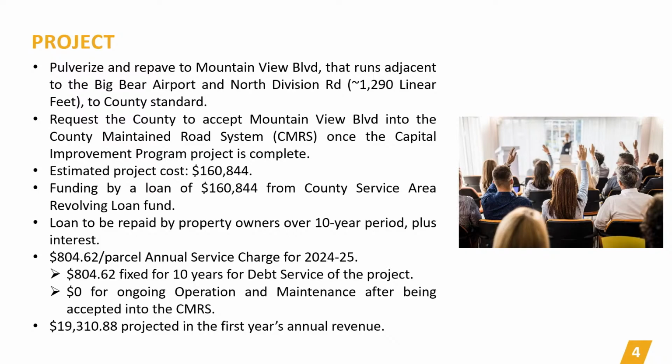In November of last year, Special Districts held a town hall meeting with the residents to discuss the district finances and service levels. The property owners were interested in bringing the road to county standards by pulverizing and repaving the road at an estimated cost of $160,844. This will result in an annual loan payment of $804.62 per parcel over a 10-year period. O&M costs to residents would fall off once the road was accepted into the County Maintained Road System, or CMRS.